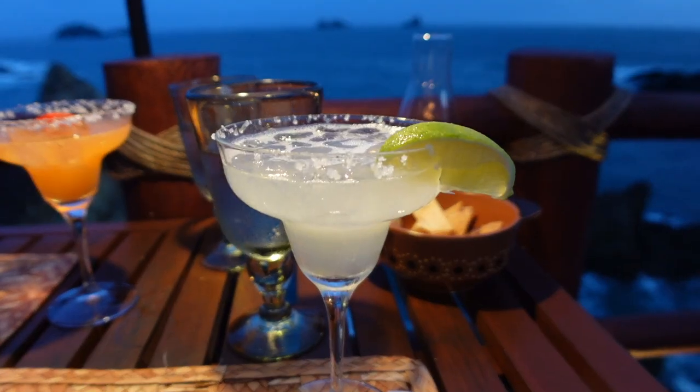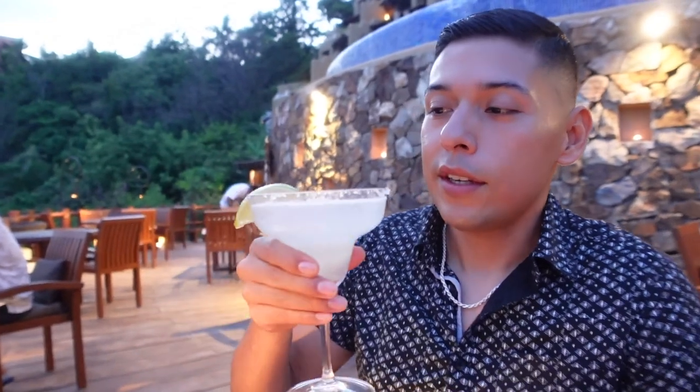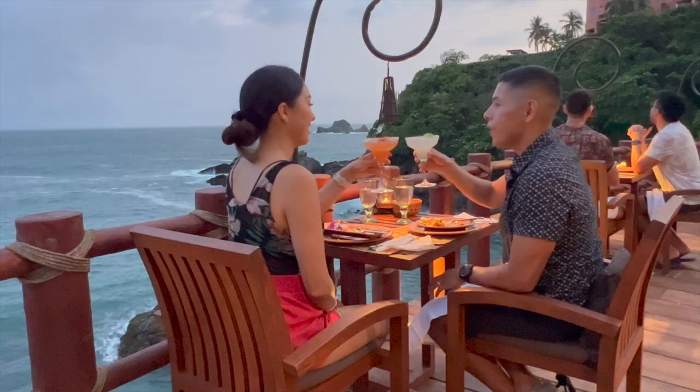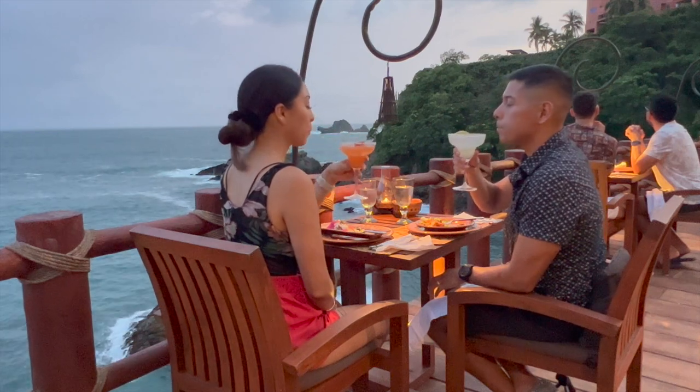It has just enough of a kick, not too spicy, and it is delicious. I had to go with the classic, you know. You can never go wrong with a really, really good classic margarita. Oh, it's perfectly balanced. Just enough lime, just enough sugar, and just enough tequila. And just enough ocean.